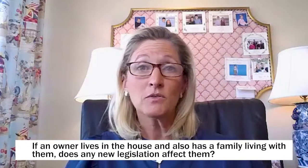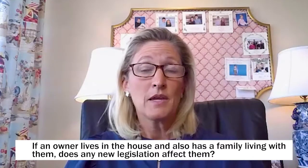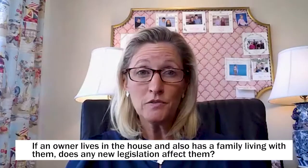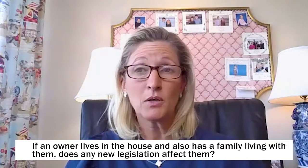So, we're going to have to kind of backdoor it and go to the city or town to find out that information. Next question. If an owner lives in the house and also has family living with them, does that affect it with the new legislation? I'm assuming you're talking about the new legislation regarding short-term rentals, and if there's no money being exchanged with the family that's living with them, probably does not affect this.